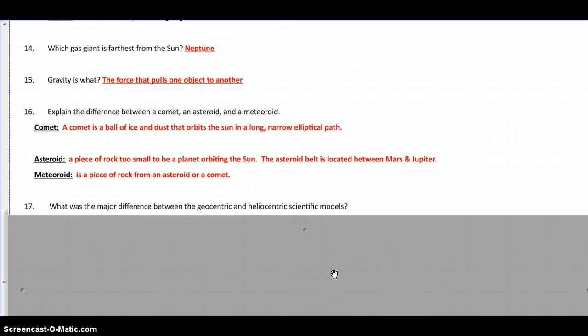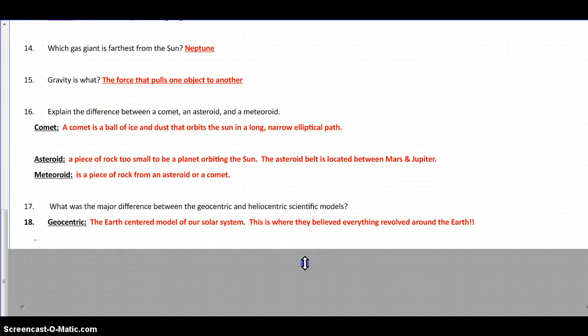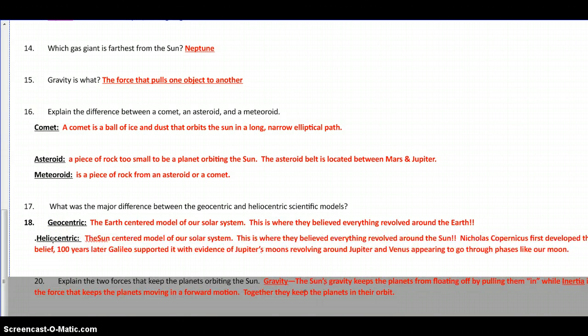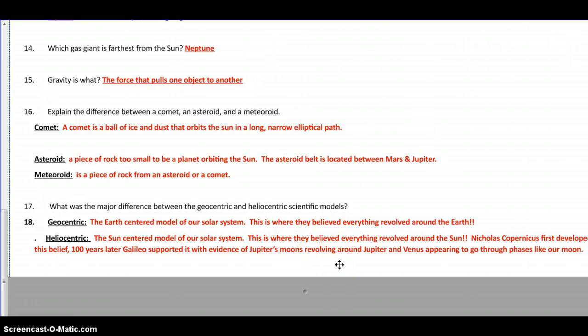Number 17, what was the major difference between the geocentric and heliocentric scientific models? Well, we've already talked about geocentric in that it was our Earth-centered model of our solar system that Ptolemy and Aristotle believed, and that's where they believed everything revolved around the Earth. Then the heliocentric model was the sun-centered model of our solar system, and that is where they believed everything revolved around the sun.